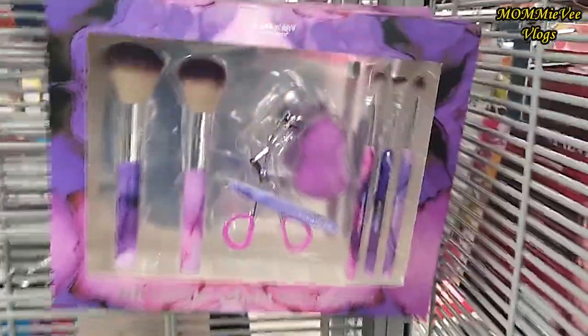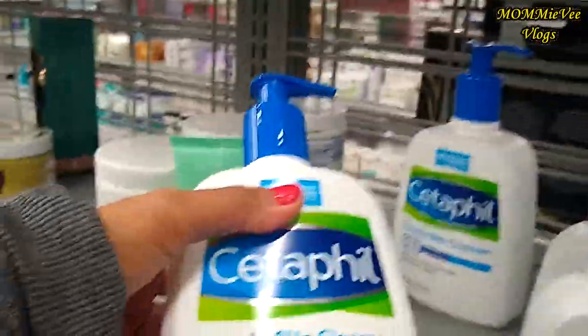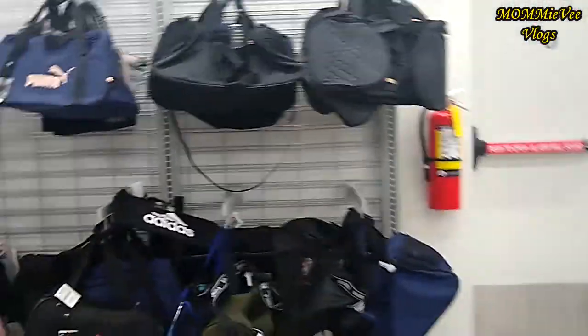And also the eyeglasses, so I'm ready for summer. Yeah, so and also the blushes, so the makeup brushes and also the sponges, and also they have skincare too. May mga brands sila, so they have Cetaphil, the skin cleanser. So I like that brand, so minsan gumagamit din ako niyan. So may mga night cream for ladies, and also those traveling bags.